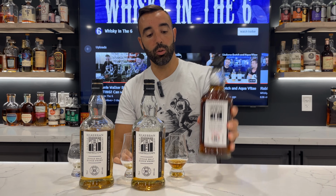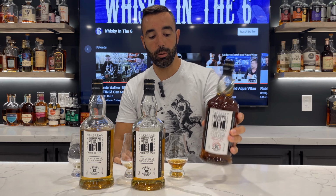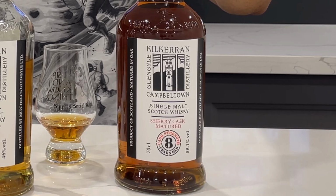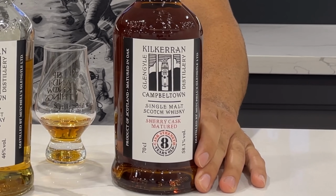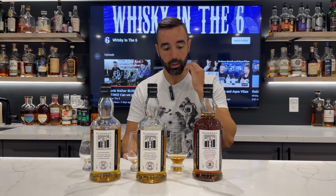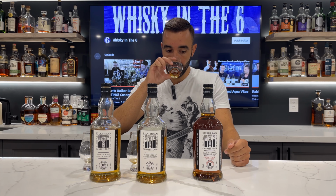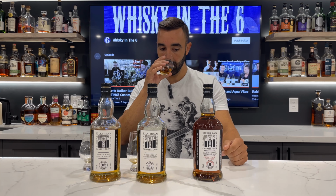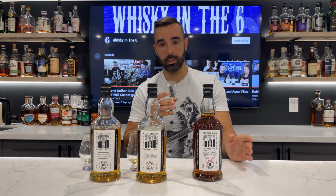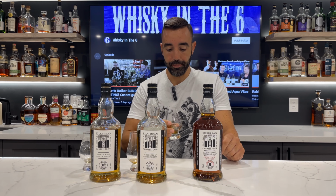Going over here to the new Kilkerran 8-year-old cask strength, like I said, 58.1%, super dark, combination of probably fresh and refill sherry barrels. I believe that there was only 8,000 of these. I could be wrong. There's also a port cask available, or a port aged version available. All right, so what I love about this off the hop is that it doesn't have the sulfur notes that last year's version had, I think it was last year's version, the 2021.